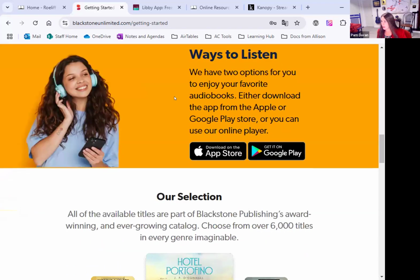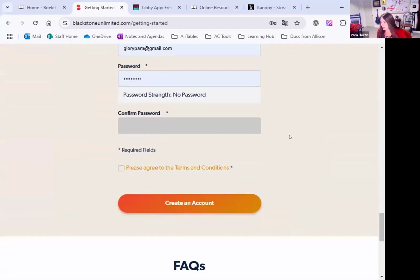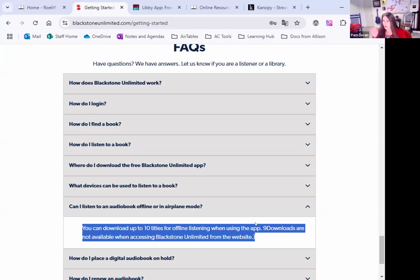So it is good. Now, the one thing I'm unclear about, and maybe Tammy could fill in. Oh, wait, here it is, offline or in airplane mode. What does it work? Okay. So yes, you can download like 10 of these books and take it on an airplane with you if there was no Wi-Fi on the plane and listen to those books. Or if you drive into one of our areas where there is poor cell service, or if you don't want to use your data. So you can do that when using the app on your phone.